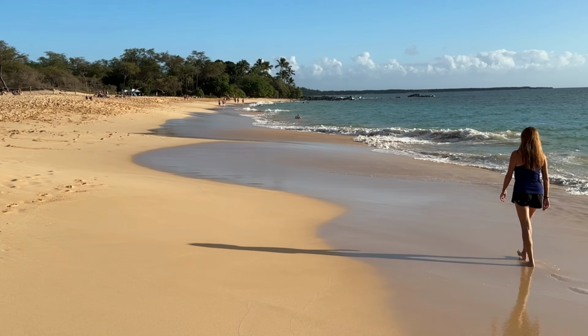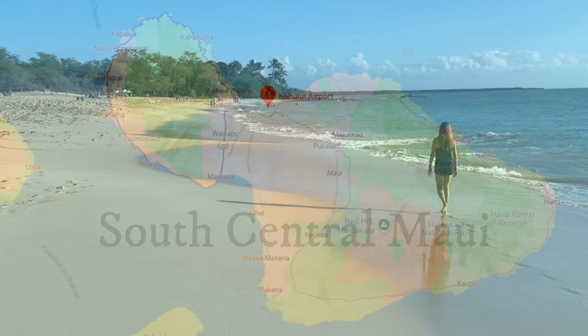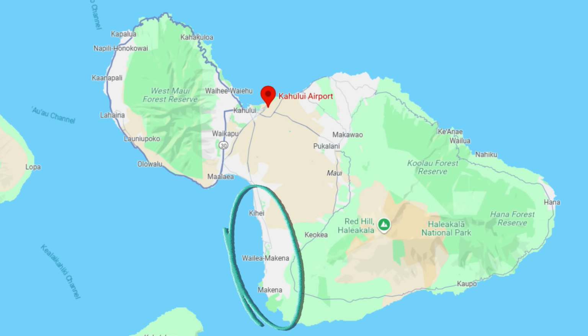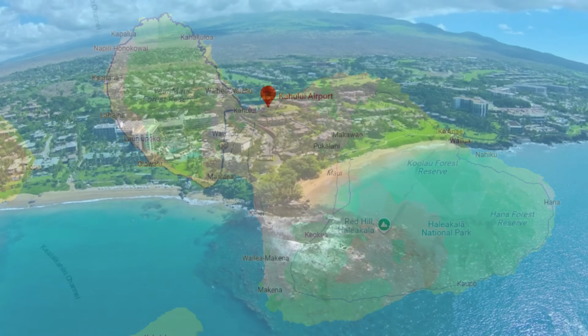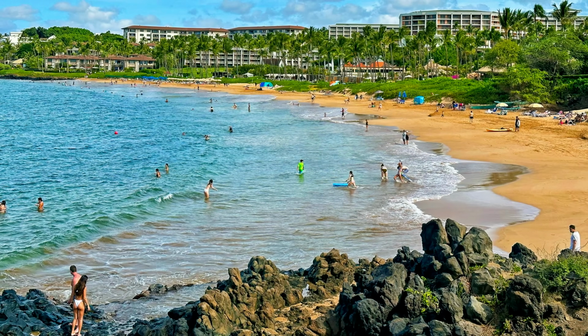Our next Maui area is South Central Maui. It's the second most populous area on the island, and it's most known for some wonderful beachfront resorts and beach activities.